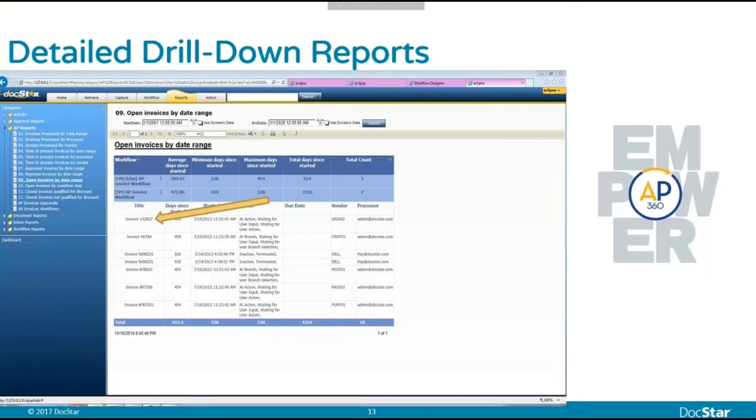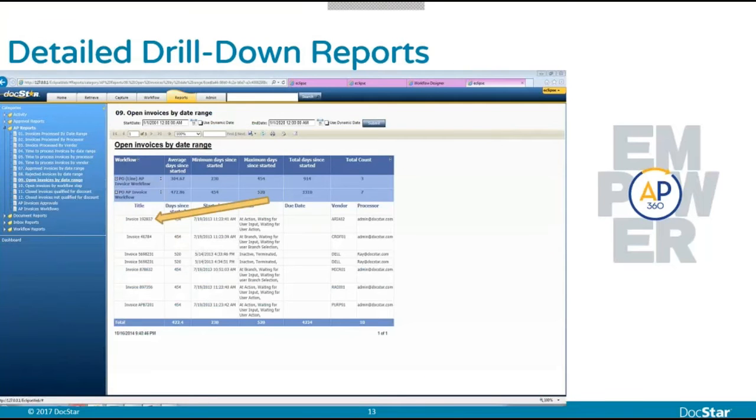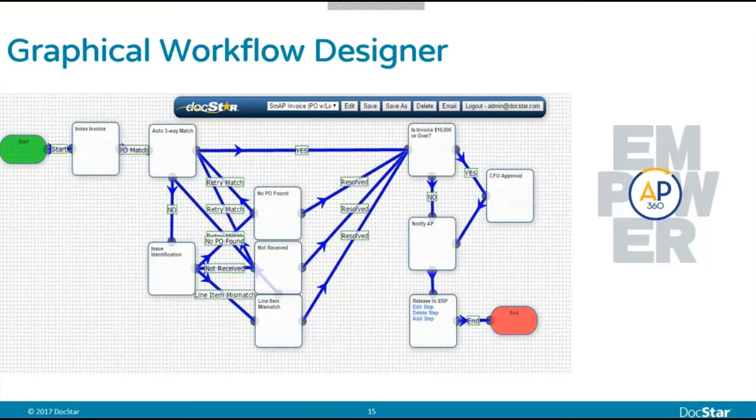You also have the ability to run detailed drill down reports that allow you to see all the information that's in process. And as you see a list of invoices in a particular open invoices by date range report, for example, you can drill down on that and retrieve that invoice directly. You also have access to dashboards.